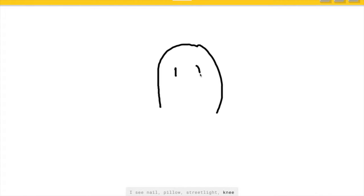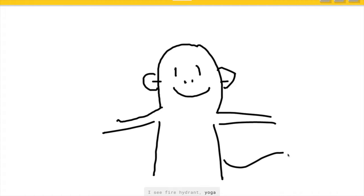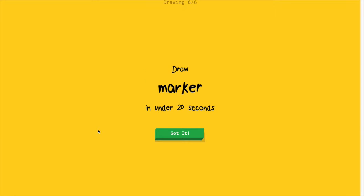Monkey. People draw monkeys differently. I see nail, or pillow, or street light, or knee. I see swing set, or potato, or rain, or stitches. I see smiley face, or backpack, or toe, or hurricane. I see roller coaster, or mermaid, or water slide. I see fire hydrant, or yoga, or lighthouse, or flamingo. I see swan. Sorry, I couldn't guess it.